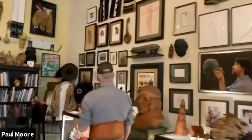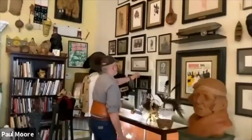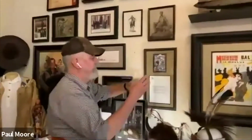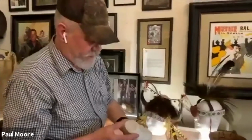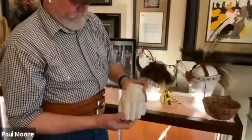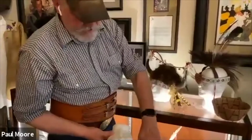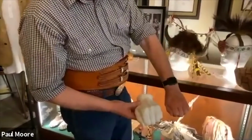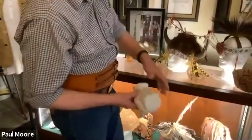Even have a casting of Abraham Lincoln's hand that was done by Leonard Volk. And it's amazing just how big his hand was. You know, I have big hands, but Abraham Lincoln had monstrous hands.